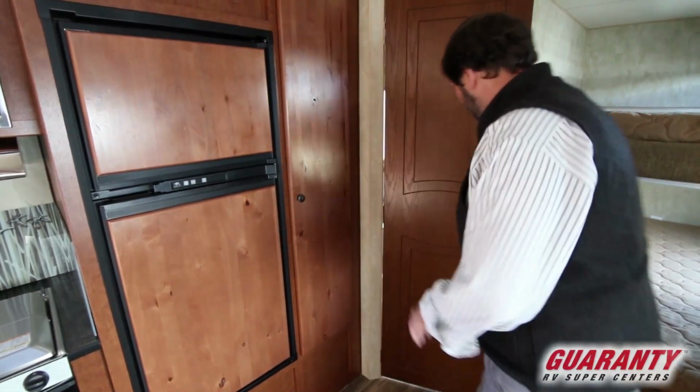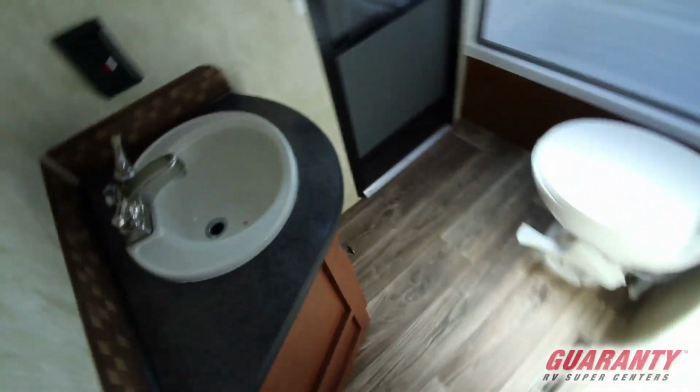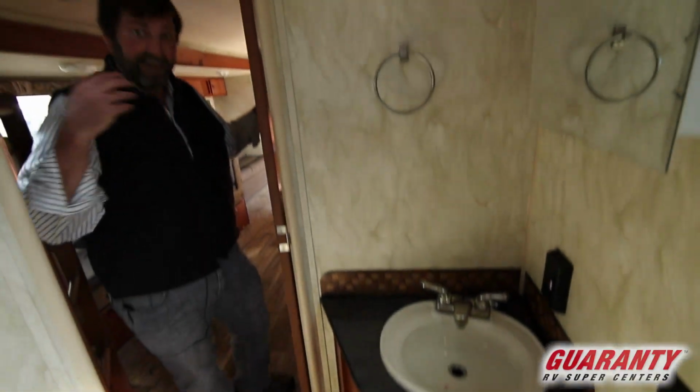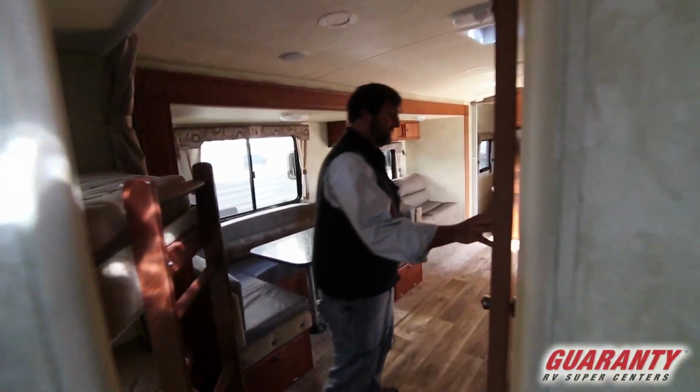Take a look here at the bathroom. Now this is a really nice bath. It's got a porcelain sink, and it's got its own door. Porcelain, I didn't say sink, did I? I meant toilet. And then also it has a really nice shower tub with a retractable curtain, and it's got its high capacity vent fan in the ceiling, which is going to really do a good job of helping get moist air out of your trailer. So that's why I like that.